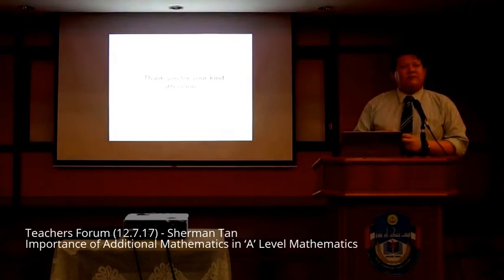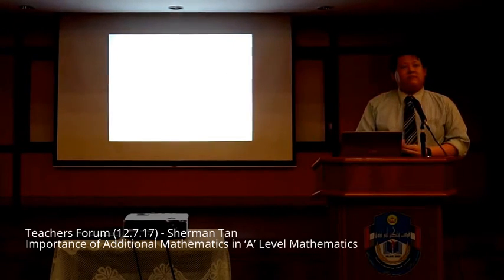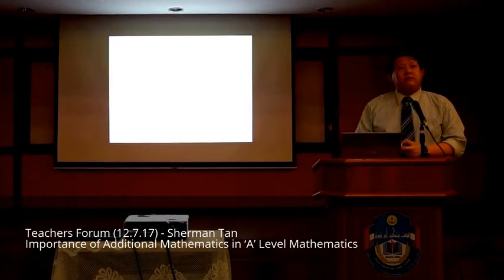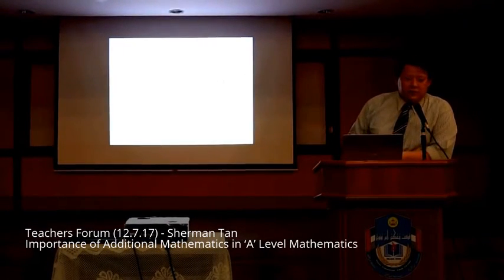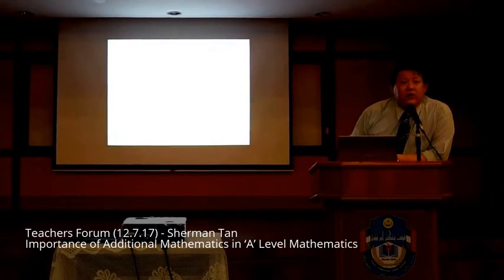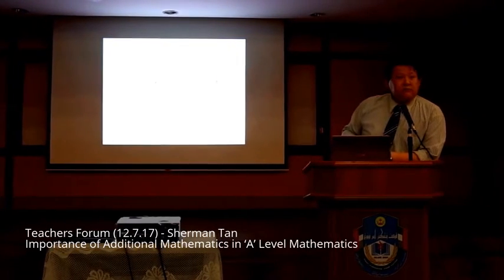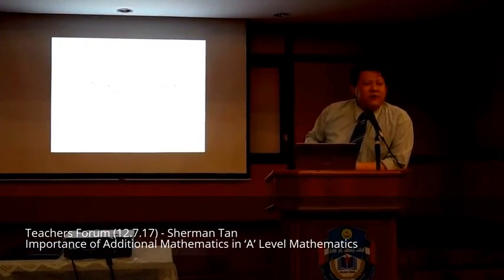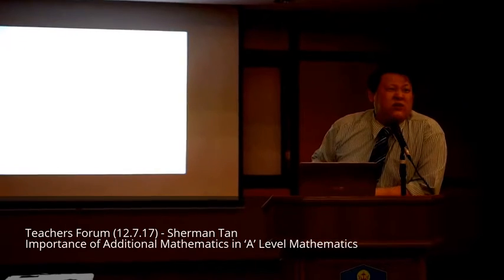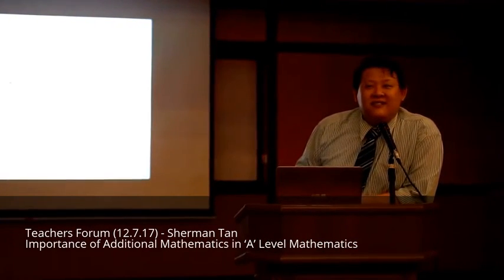Sherman, the school level results, was it based on our passing marks, which is 45, or did you guys use 40% as the passing mark? It's based on 45%. Our school internal passing mark. It won't make much of a difference because I have students who scored single digits, so it doesn't really change much.